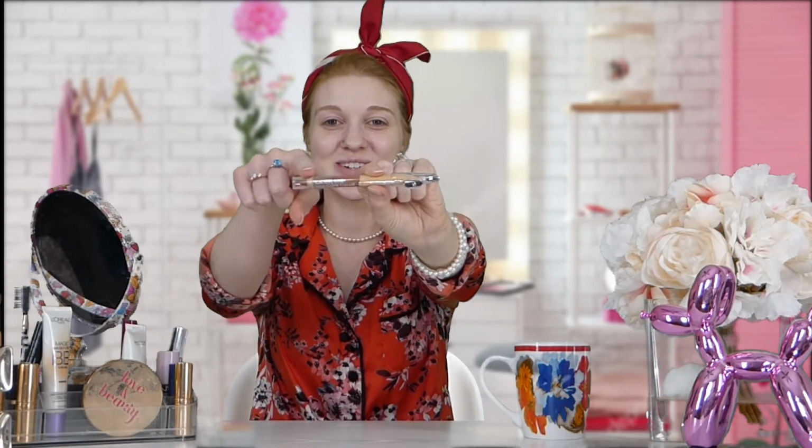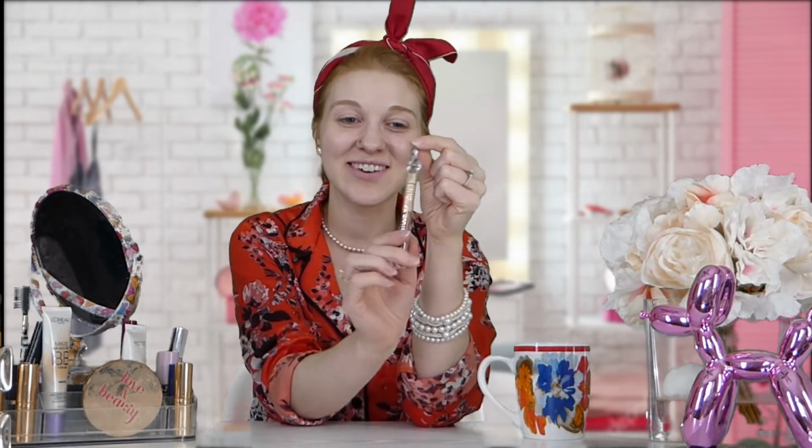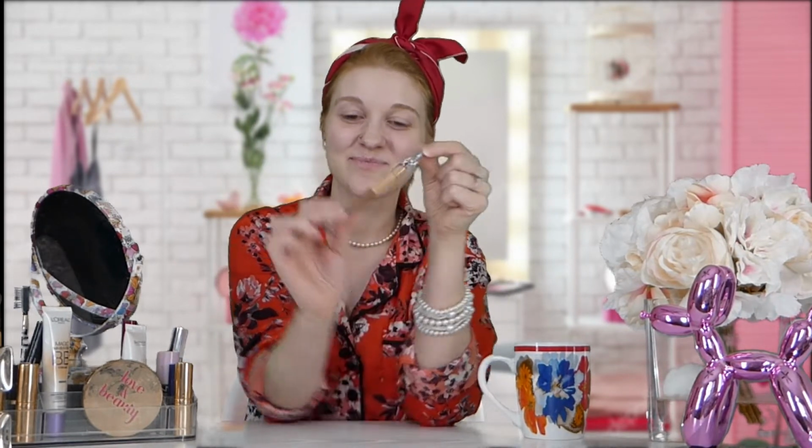Okay, this dual-ended stick is going to be both your dark and your bright highlight. And it even comes with a cute little sharpener on the cap. Okay, so it may not be your typical huge contouring kit, but hey, when you've got to contour in the back of a rickshaw, I think this is a pretty great go-to.